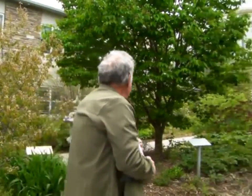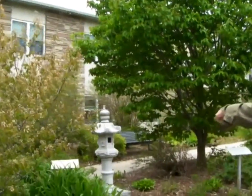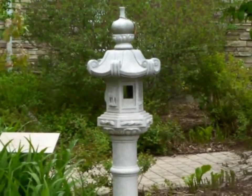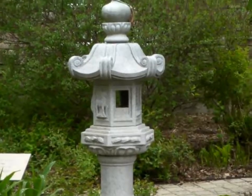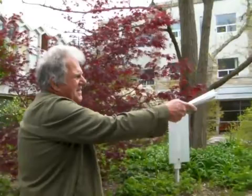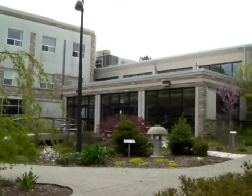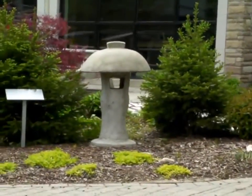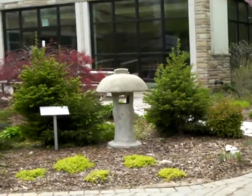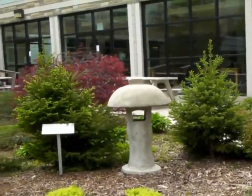So that was interesting. But we've had a lot of stuff donated. This magnificent lantern is beautifully done. It's real granite. And you can see some of the signage showing where donations have come from. We have Nick Reese. Nick Reese is a graduate of this program, and he did the mushroom lantern, which I think is very nice and unique. It was custom commissioned for the garden.